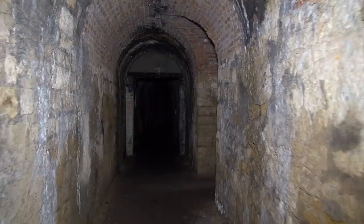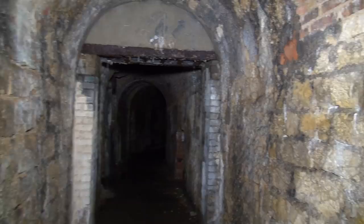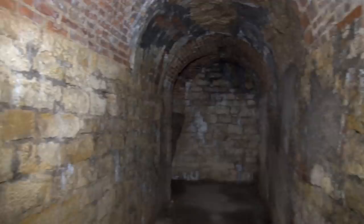Now, this was built way before World War I, back in the late 1800s. And the design, you can tell, reflects that. It is a completely different layout. A fort with these open hallways above, leading to the artillery cannons.